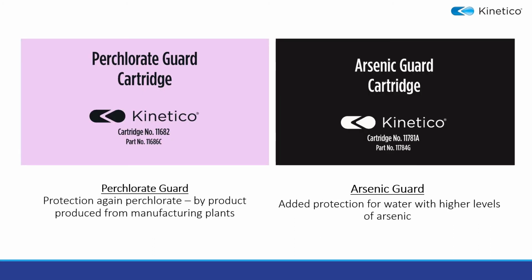Now the last 3 filters in the flex filter lineup are the perchlorate, arsenic, and high purity filters. The high purity filter is not shown on this slide, but we will touch on it. The perchlorate guard is used for applications that have perchlorate present in the water, and perchlorate is a byproduct produced from manufacturing plants.